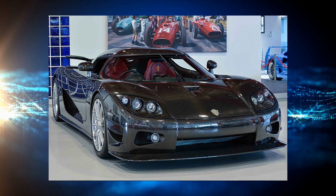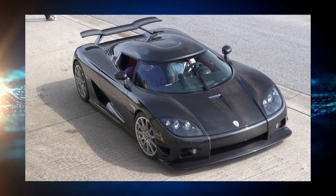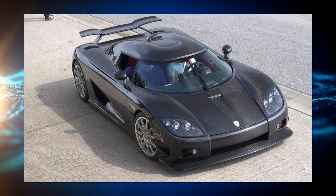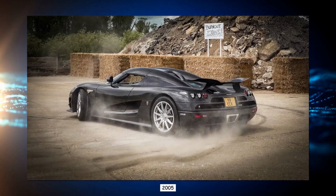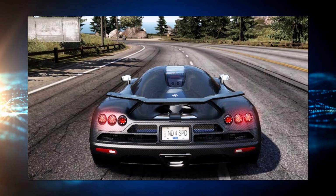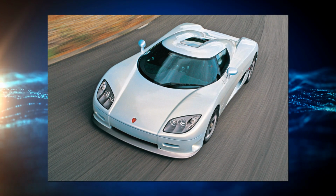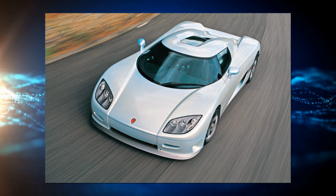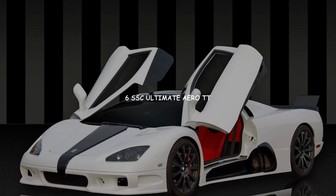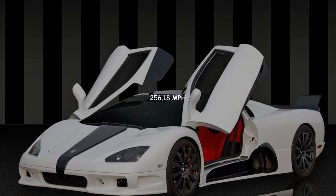The new CCXR features a superior engine, aerodynamics, and, well, pretty much everything else, even though the Koenigsegg CCR broke the top speed record in 2005 on a circular circuit. We would want to see the Swedish manufacturer test this on the straight, non-circular VW test track, which is the same track used to test the Veyron. Number 6. SSC Ultimate Aero TT, 256.18 miles per hour.